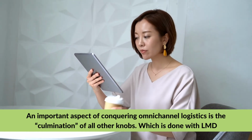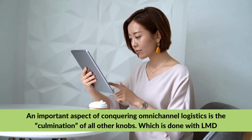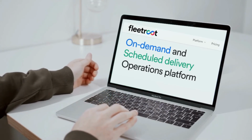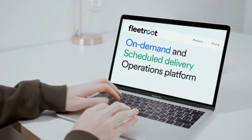As is evident, acing the omnichannel logistics operations of today's complex supply chain networks is not an easy task. It requires significant effort, planning, and investment. Importantly, adopting modern tools like last-mile delivery software is critical to success.